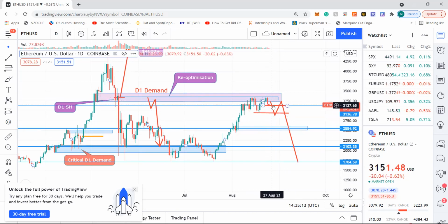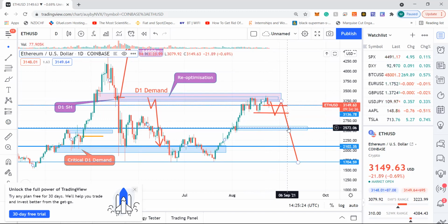Now we've just reoptimized that zone. And if the price continues as to what I've shown you, then there's a trade right now you could actually take. And if the price actually goes all the way to the target, then that would be a fantastic $600 drop. Okay, potentially. So keep your eyes peeled for that.